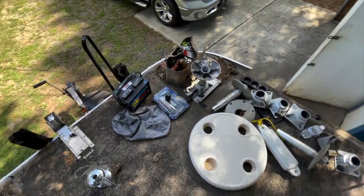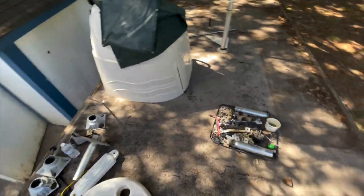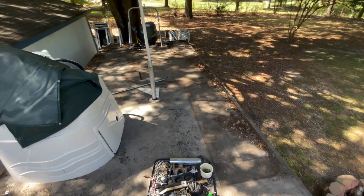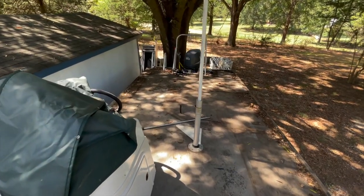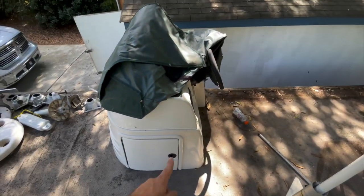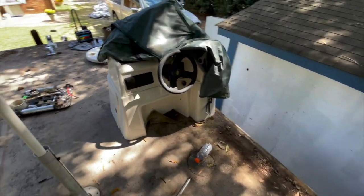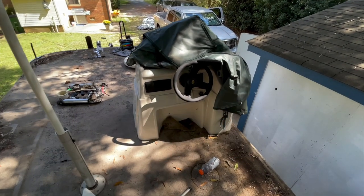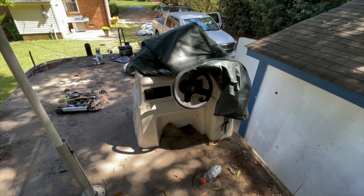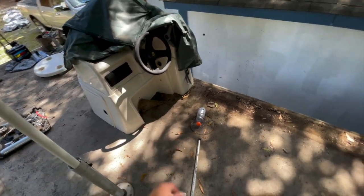Okay, so I've got everything. Well, not everything, I've got a couple things I still need to take off here. But basically everything is off, and it looks a lot bigger when there's no furniture on it. I'm contemplating leaving the console on, maybe just shoveling it or pivoting it to one side to get it out. I don't know. There's a lot of wires under there that seem pretty daunting. But we'll see. I may take it off.